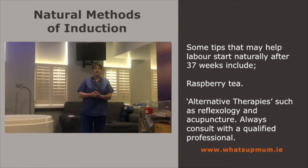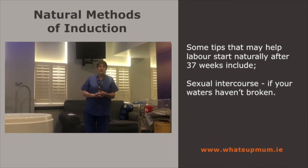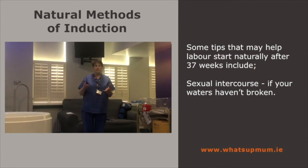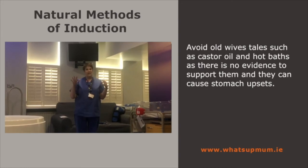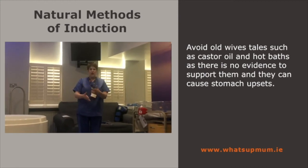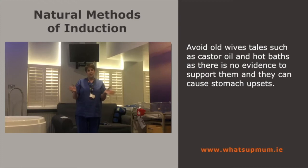Other methods of induction are to consider sexual intercourse. Once your waters haven't broken, it's quite safe in the latter stages of pregnancy to utilise sexual intercourse as a way to induce your labour. Old wives' tales, such as remedies with castor oil or hot baths, haven't been proven to be effective and will possibly cause gastric upset. So we wouldn't recommend those.